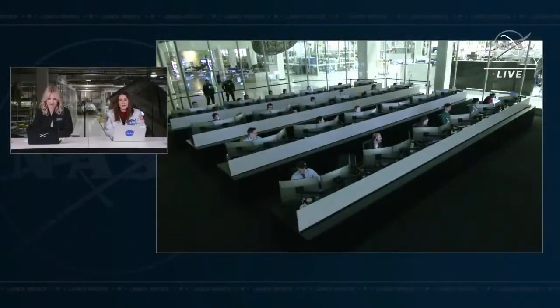And then we are also on the other side of the spacecraft. We didn't get a good look at him, but it's Koichi Wakata, the JAXA astronaut that has joined us as well. So again, good calls. We've heard good confirmation of suit leak checks up until this point. As you can see, the astronauts are in their suits and seats after they had some time to rest and relax over the past, what's it been, 18-ish hours since they undocked yesterday.